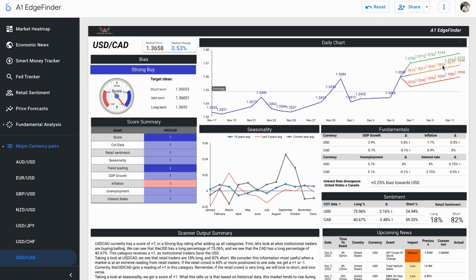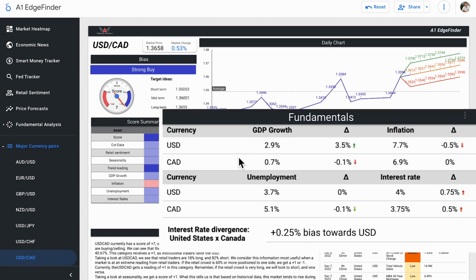But our price forecast does project that we will break out of that zone. Lastly, fundamentals: GDP growth, unemployment, and interest rates all have scores of +1, inflation a score of -1. So the US dollar is in fact beating out the Canadian dollar in 3 of our 4 metrics, meaning that fundamentally this is looking pretty bullish. US GDP growth is 2.9%, US unemployment 3.7%. US inflation is the one area where we are higher, or worse off, than the Canadian dollar, at 7.7%, and US interest rates currently sit at 4%.